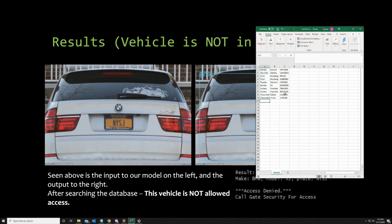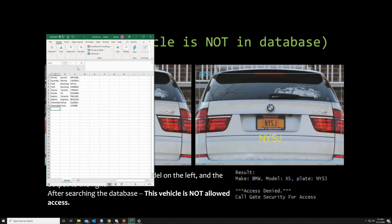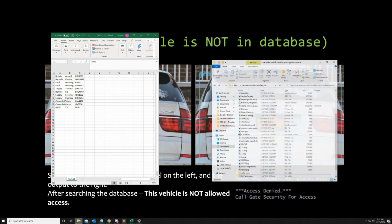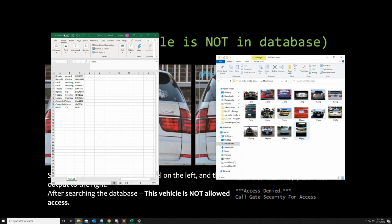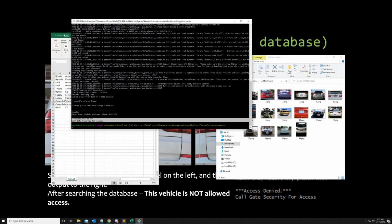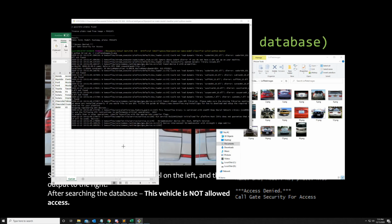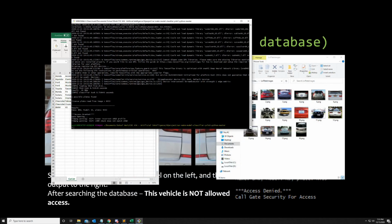Now, if we did want to put this one into the database, we could. All we would have to do is enter in BMW X5 NYSJ. We can save this, and if we run through our license plate pictures here, we can see that this one is number 6. So now, if I run this with 6, there's our output, and to the terminal, access granted.